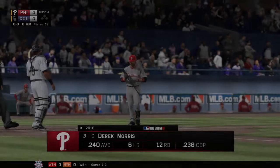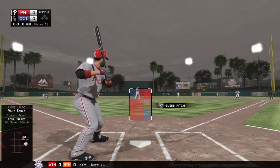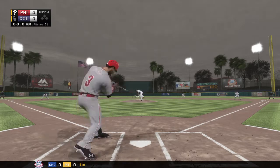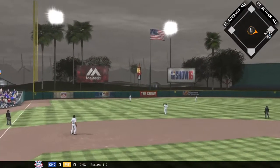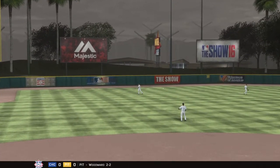Derek Norris will dig in here to start out the top of the second. 7-8-9 here in a scoreless ball game. Number 3. And they'll be looking to make amends for that top of the first where they got the bases loaded but couldn't get anyone home. Hamilton is camped under this one. 1 pitch, 1 away.